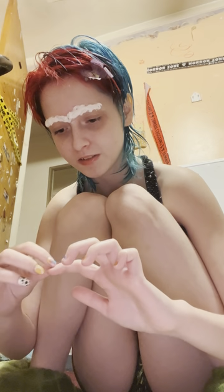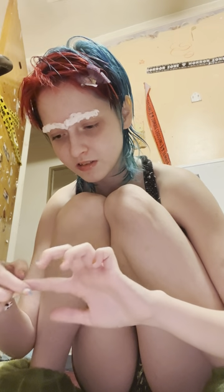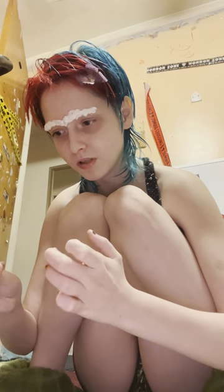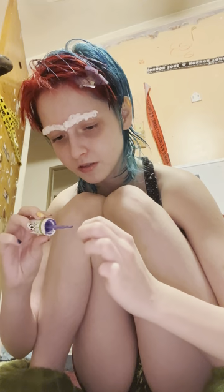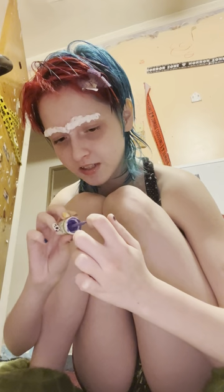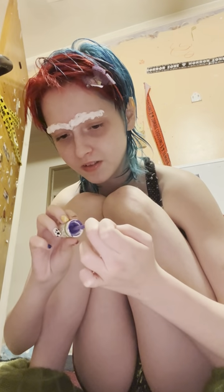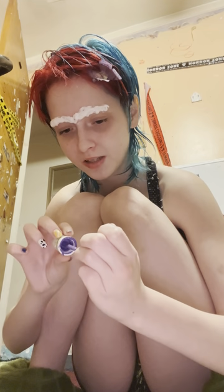Wait, let's see if I can scratch off the nail polish. What the fuck? I'm judging my mom right now. How she could live with these nails is beyond me. I like short nails personally. I'm not into the whole long nails thing. I'm not saying people can't pull it off and that they don't look good, but they seem so, how do you even do anything, you know? Just from my little perspective, I'm really feeling that right now.